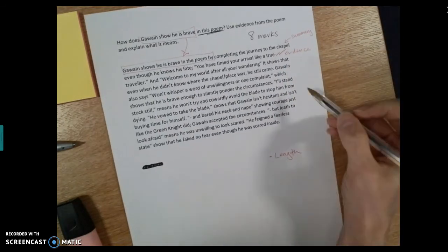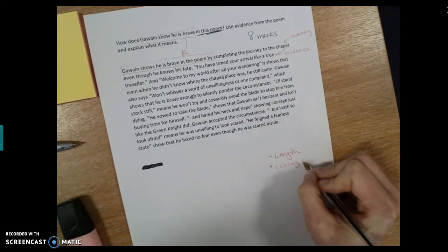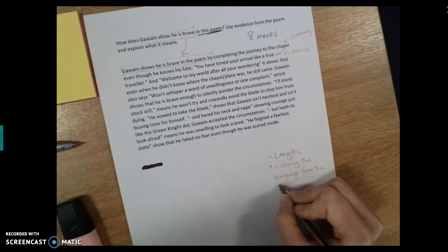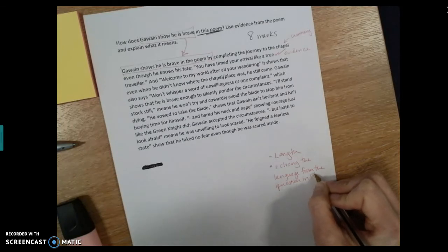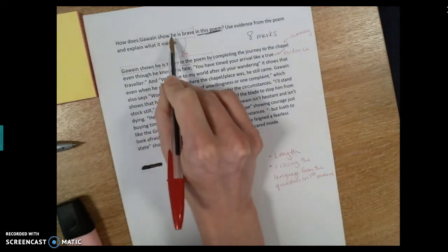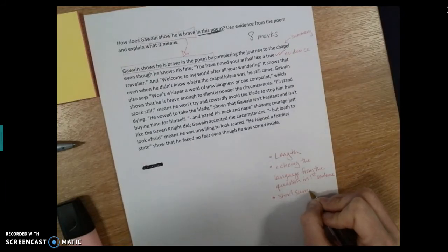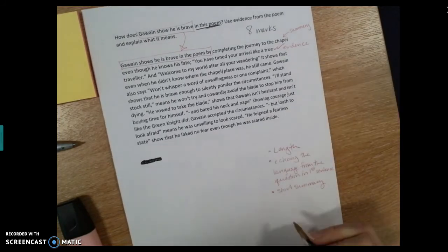And let's add to this list down here. So the first thing I said was about the length. The second thing I said was echoing the language from the question in the first sentence. That's this bit here. The next thing I said was that they included a really short summary. And that shows me they know what's going on in the story. And finally, I said they've got some evidence.